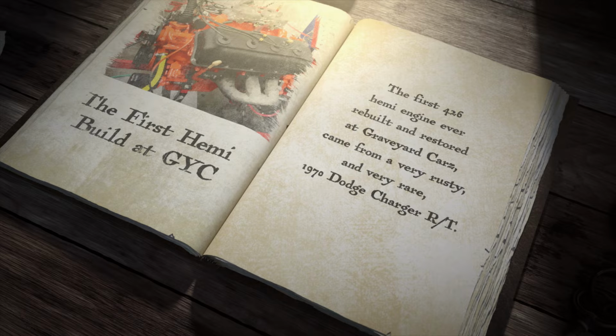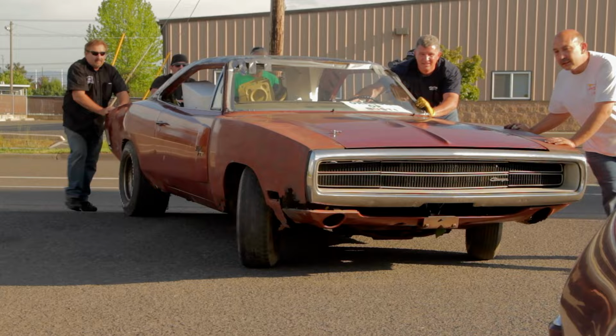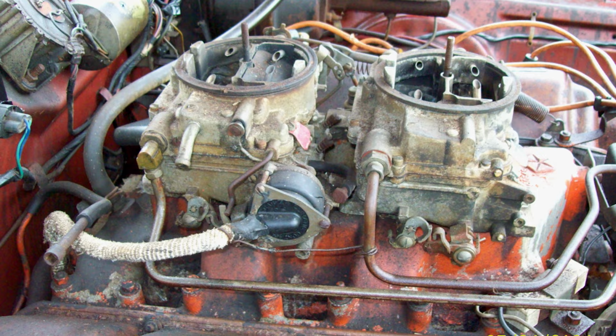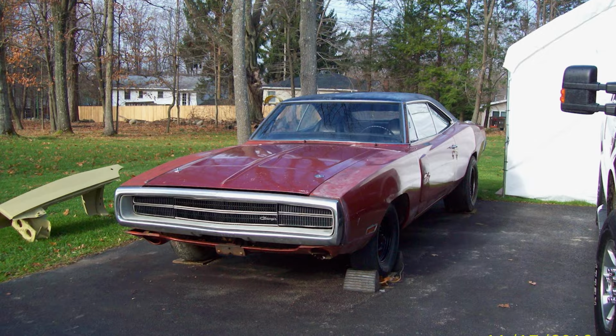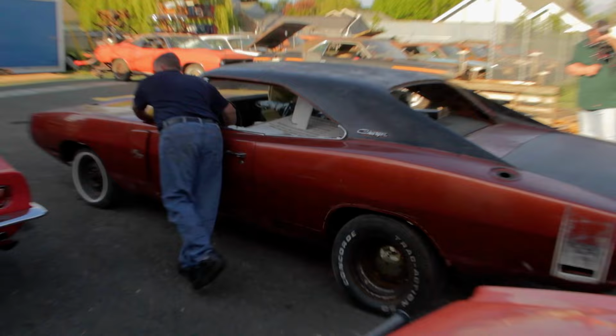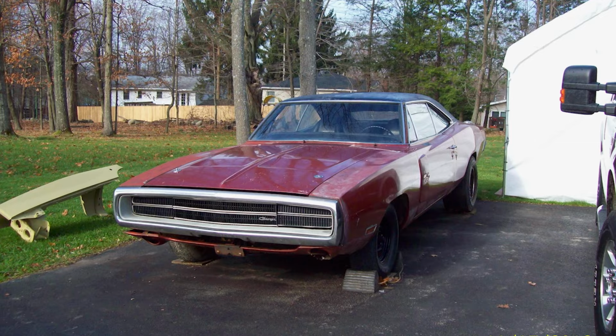The first 426 Hemi engine ever rebuilt and restored at Graveyard Cars came from a very rusty and very rare 1970 Dodge Charger RT. 426 Hemi, one of 56 made, 410 Dana Super Track Pack. This car is all numbers: numbers motor, numbers transmission, all original car, most of the paint on it's original. Like most cars at the Graveyard, this Charger had a checkered past. After its clutch failed, the car was parked and sat for over 30 years.